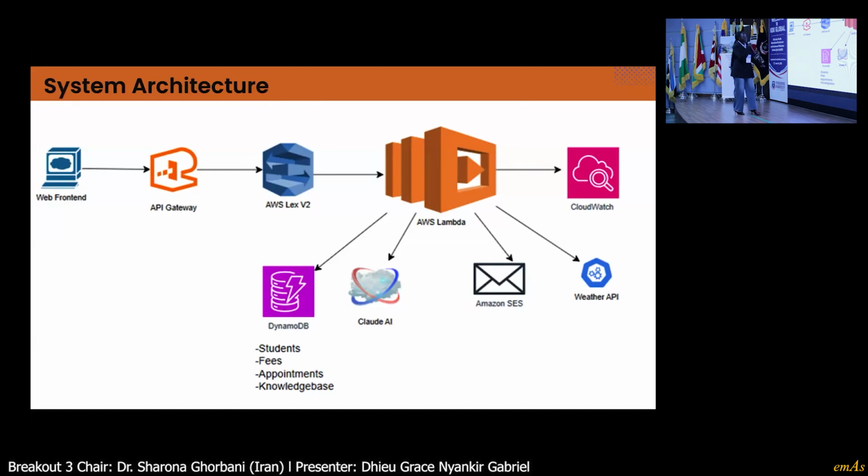So this is the system architecture. Let me explain it. The student will enter their input or text through the front end, which is web-based, and the text is sent to the API Gateway, which acts as the security gate point. The text is then securely routed to AWS Lex V2, which processes the text and routes it to the particular intent it belongs to. Now the text will be sent to AWS Lambda, which acts as the main logic, or the brain, of the whole system.